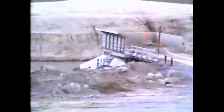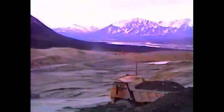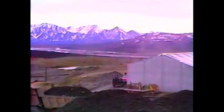Now I'm standing up on the stream pad. This is where we pile all the pay dirt. And the plant's not running today. That's the wash plant right there. And I'm sitting right on a whole pile of pay dirt. We're just stockpiling it today. The plant's going to run tomorrow. I'll swing around here through the mountains. Right down over the hill right there is where camp is. It's just sitting by the river down there. Our camp is just, well, you can't see it from here. It's just over the brow of the hill where we stay.